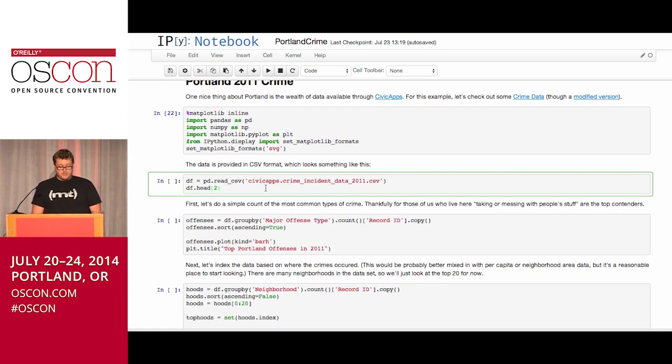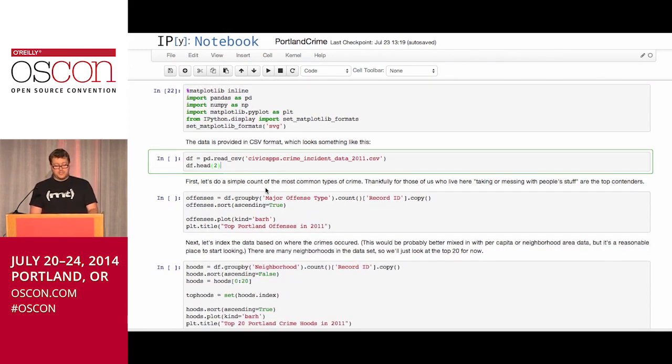So I'm going to read the CSV file, and then I'm using this library that's fantastic for dealing with tabular data called Pandas. Normally, CSV reading is a pain. You have to worry about, is it Unicode, and what's the separation?